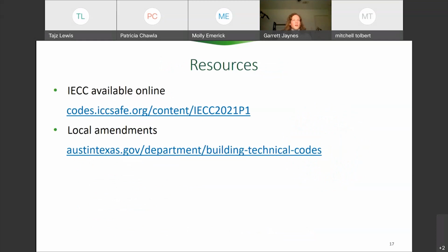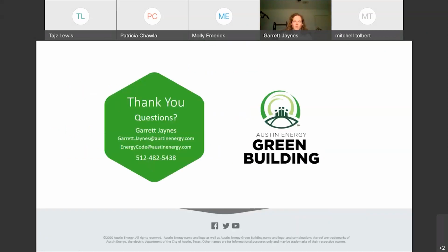And then I do have some additional resources. You can view the 2021 IECC online. You don't have to own the book or anything. It's at this link, iecc.org/content. You can Google 2021 IECC, and it should pop right up. Then our local amendments can be found in the building technical codes from the austin.texas.gov page. Should be pretty simple to navigate to. But that's a high level overview of the new codes.